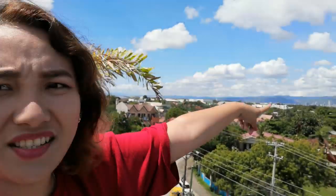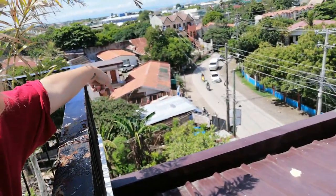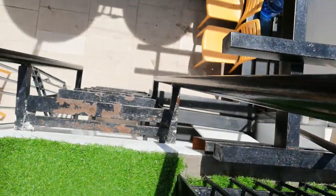Those are the buildings from the city. This is the traffic from the Mactan Doctors area. You can see the Mactan Doctors Hospital here. It's very near, it's a walking distance. And yeah, you need to climb this to reach this area.